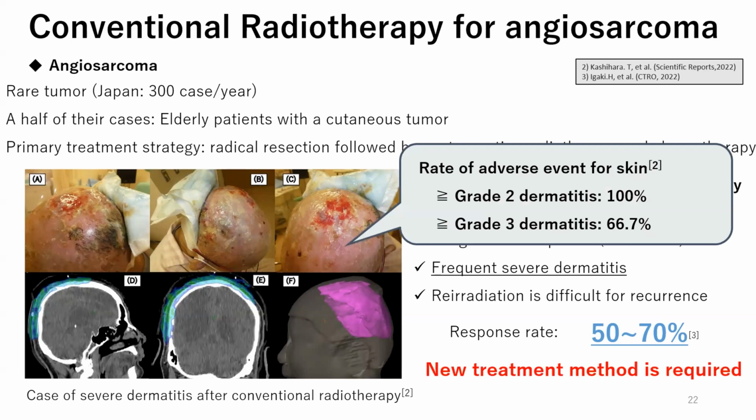Furthermore, the rate of adverse event for skin is 100% with grade 2 dermatitis and 66.7% with more than grade 3 dermatitis. Therefore, a new treatment method for angiosarcoma is required.